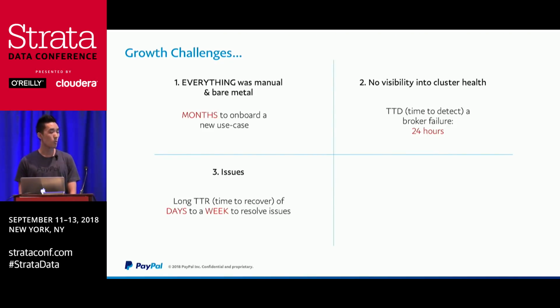Third challenge was that when issues happened, it took a long time for engineers to debug and resolve these issues. The TTR, time to recover, would range anywhere from days to up to a week sometimes. And this was especially a nightmare when our engineers were woken up in the middle of the night to debug cluster issues. Many times the solution was just simply to do a simple broker restart.